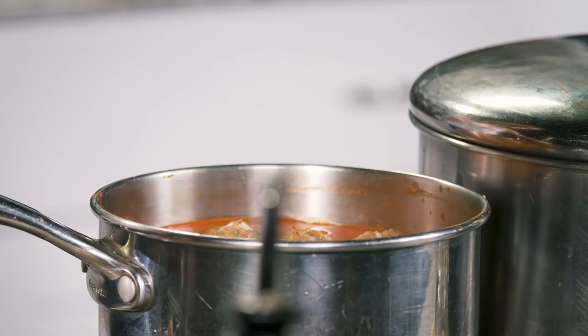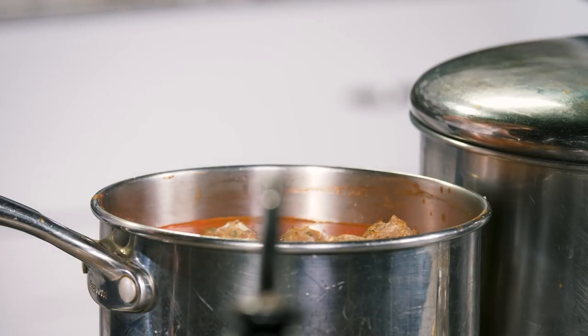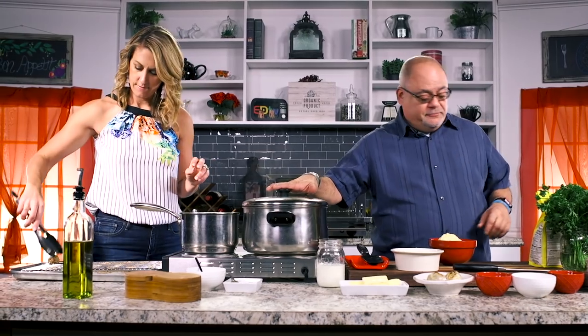Back years and years and years ago, it probably took a little longer because cornmeals weren't ground as fine as they are today. So as soon as Jess finishes putting the meatballs in the sauce, we're going to get ready and bring the star of the show, polenta, to you.